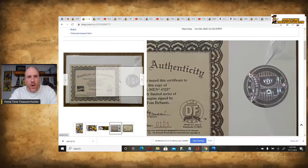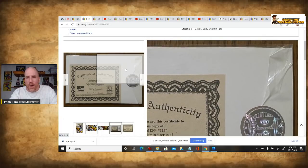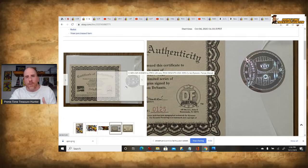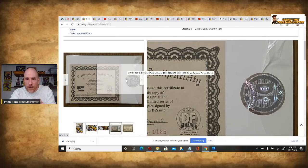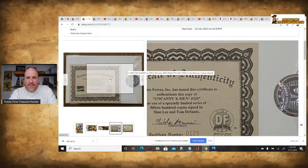Now, keep in mind here as well, you'll see the plastic bag here. It wrinkled up here on the back flap. That's something you want to mention, but it doesn't really take away from the value of the book. The book, you could see, is still within the seal. The seal has never been removed there. That's Dynamic Forces.